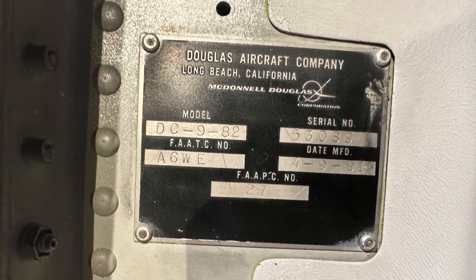As you can see by this placard, this MD-82 has the serial number 53089. This aircraft was registered N559AA during its time with American. It was manufactured on April 9th of 1991. She was then delivered to American Airlines on May 21st, 1991, and served with the airline until her retirement on April 14th, 2015. She was 24 years old when she retired. Really cool that this aircraft had a long history with American for 1.5 decades, and it's nice that the cockpit section was preserved and displayed here at this museum.